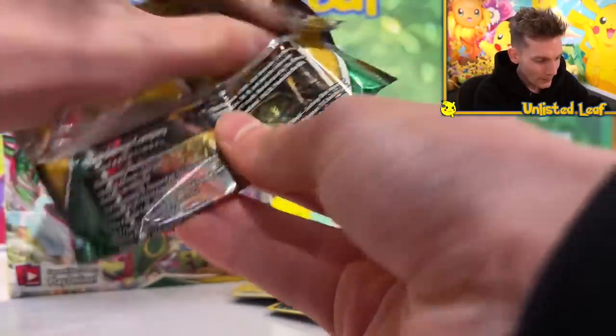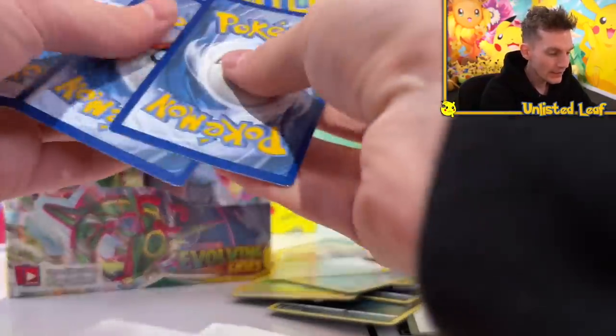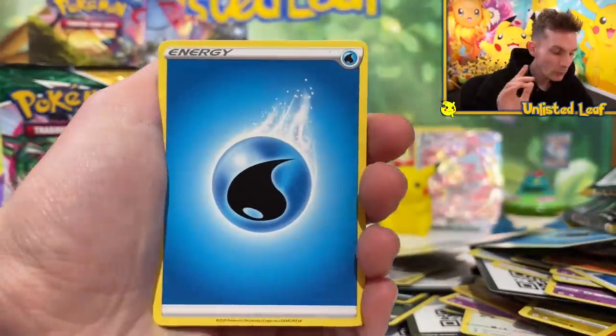Okay, open you up. Come on, come on, come on, come on. Leafeon VMAX alternate art. That's my number one card. That's my chase card and that's exactly what we're gonna be doing.